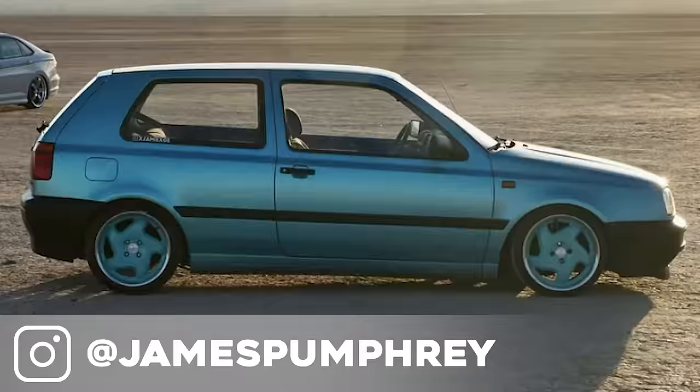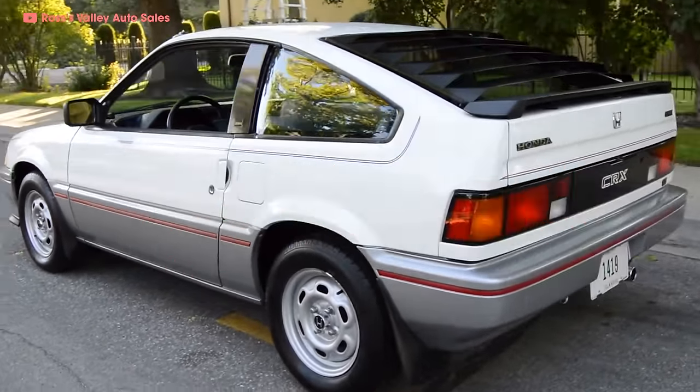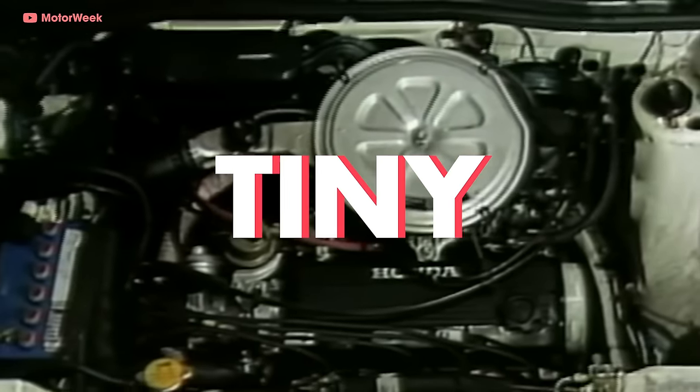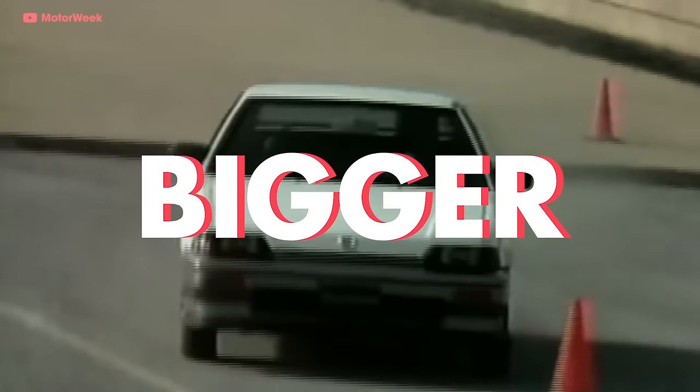It's so cute. It was also ridiculously light, weighing a feathery 1,800 to 1,900 pounds, depending on the trim. That made it a little quicker and more fun to drive than a Civic. Civics are already so fun. It was offered in two versions, the 1.3 liter four cylinder making 58 mini tiny baby horses and a 1.5 liter four cylinder making 76 slightly bigger teenage buff horses. They came with a standard 5-speed manual and generally took 10 to 12 seconds to make their way from 0 to 60 miles per hour.